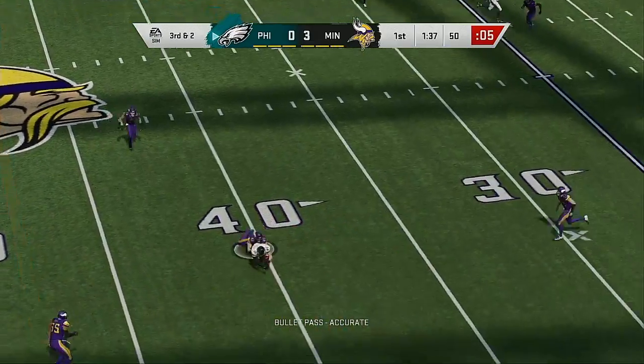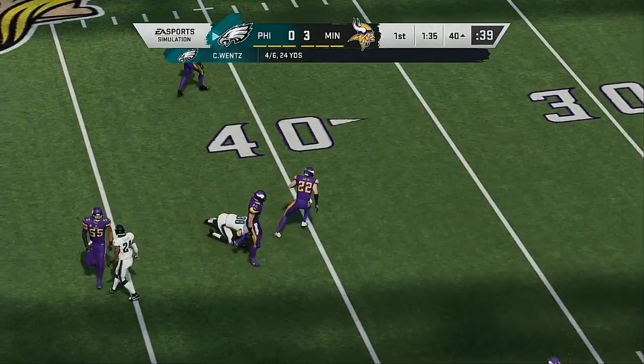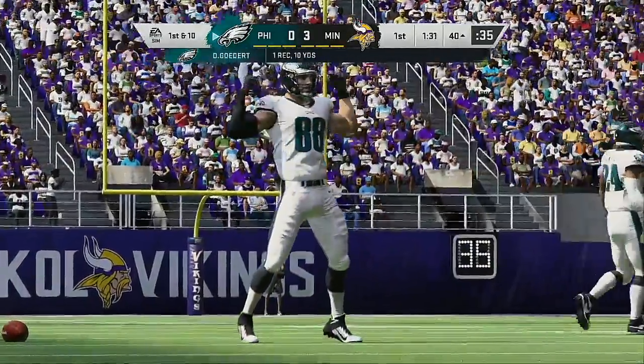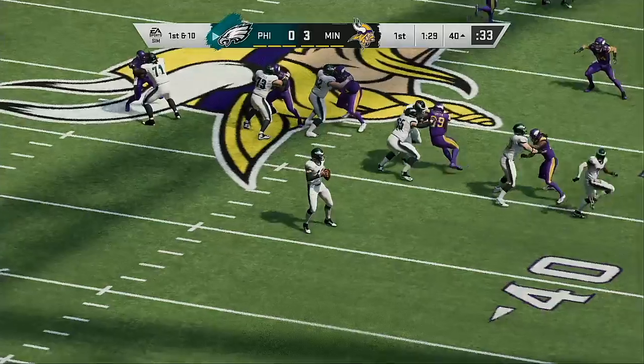To throw, it's Wentz. That's caught by the big tight end, Dallas Goedert. Here we go. And this is going to turn into another first down as the tackle is made at the Vikings 40.